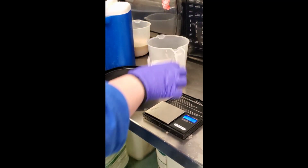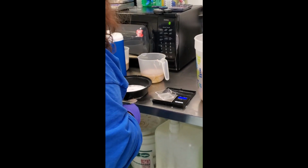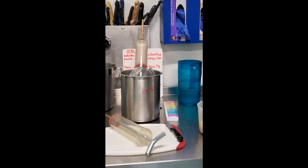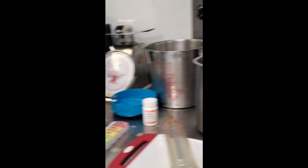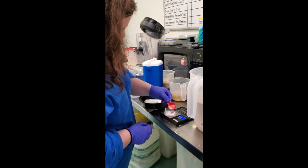The last thing we'll do for preparing these feeds is to put all of the materials into the bucket for that feed. So we'll have the syringe filled with the fish gruel, the tube, and then of course, once it's all prepared and once it's all been fed out, it's time to clean!